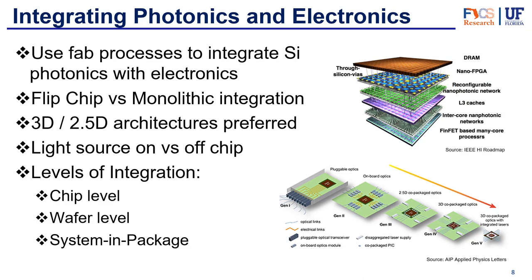And then there's also the discussion, like we briefly mentioned earlier, about the light source, having it on chip or off chip. Having it on chip can be very difficult, but way more efficient. However, it has the problem of heat management, which we're going to look at in the next slide. So sometimes having an off-chip laser is preferred for different reasons. Thermally, it's easier to assemble. So it depends on what you're prioritizing. You might want a light source that is on the chip versus an off-chip light source.